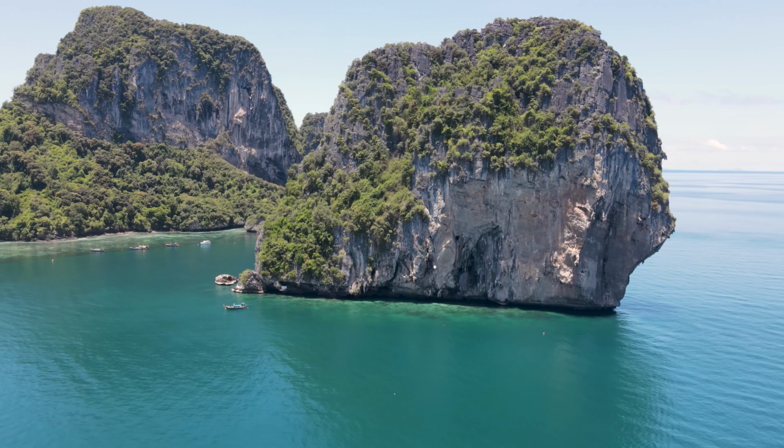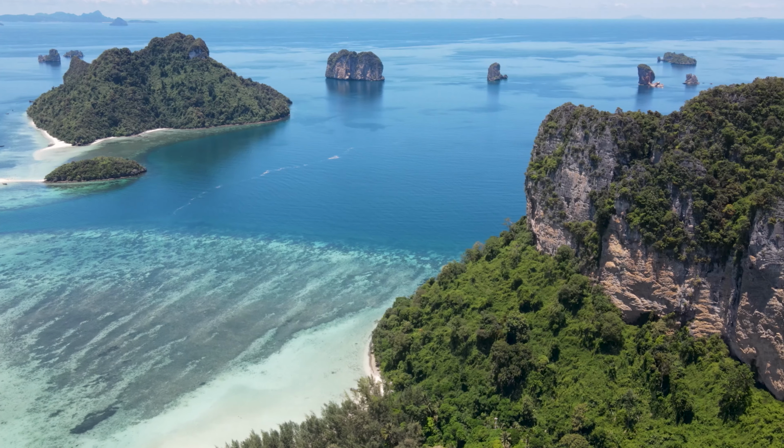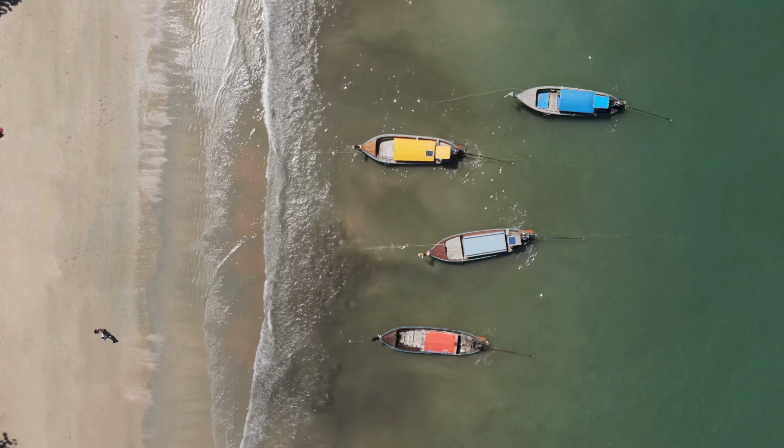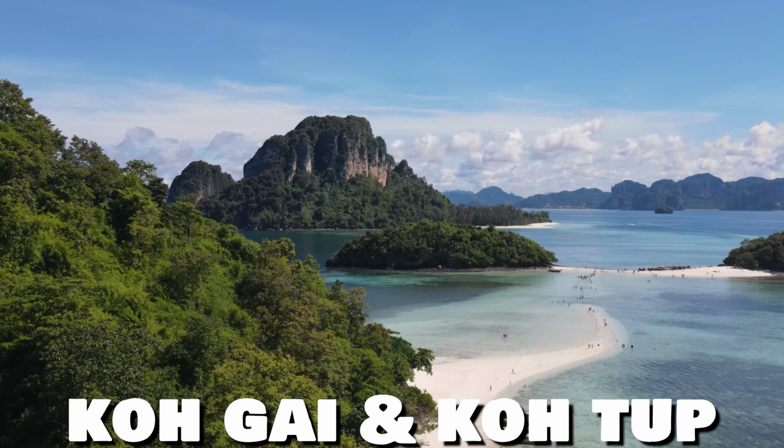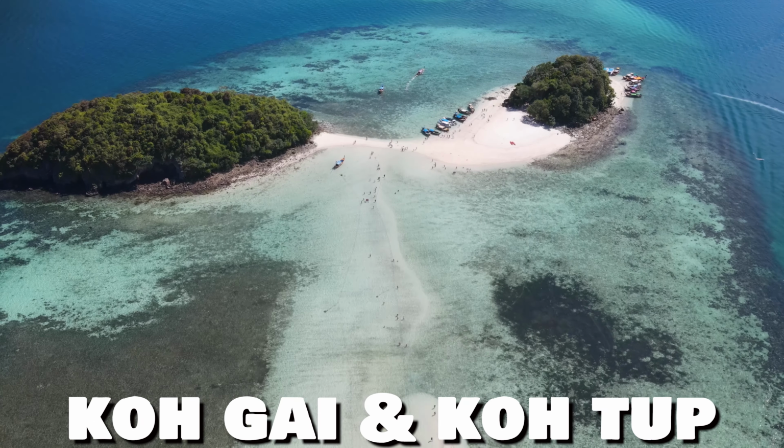But what if I told you there was actually a group of islands that were much closer to the mainland that were equally as stunning and much less explored? The first islands you can explore on day one are home to some of the most fascinating beaches in the whole of Thailand. The islands of Koh Gai and Koh Tub are connected by a white sandbar. At low tide, you can freely walk across these two stunning islands.